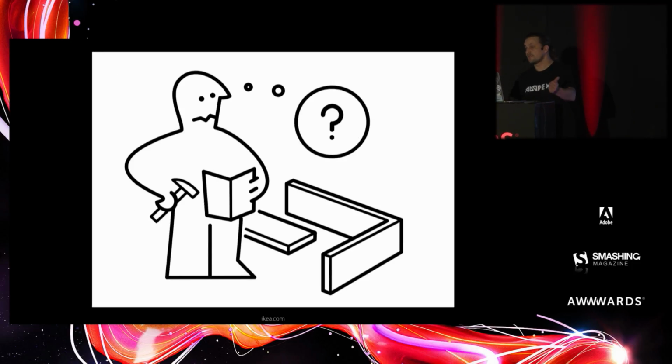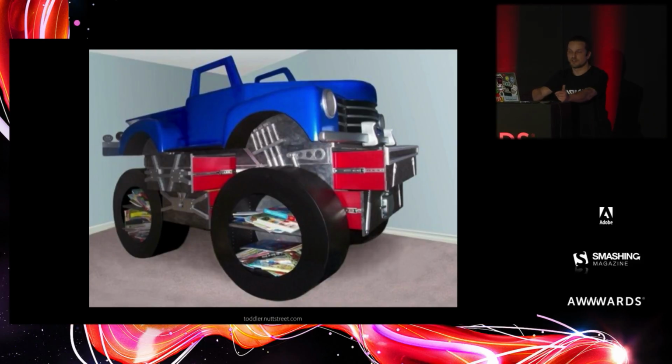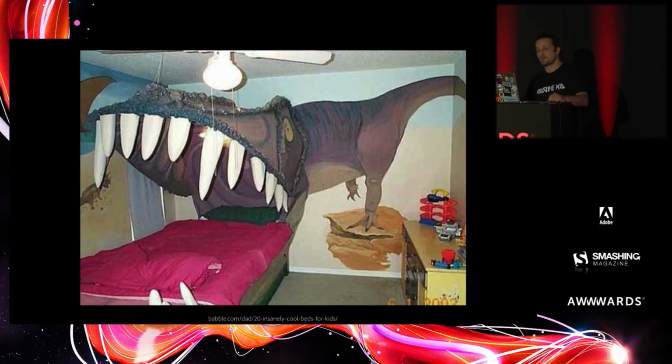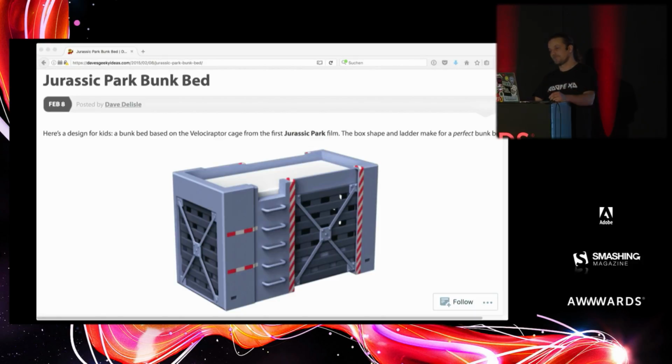We took a look at available out-of-the-box solutions which really didn't meet our requirements at all. We took a look at what others build in terms of custom kids' beds, which helped in terms of inspiration, and to do the necessary user research with our daughters, and to also clearly identify what we're not going to do. Look at this one.